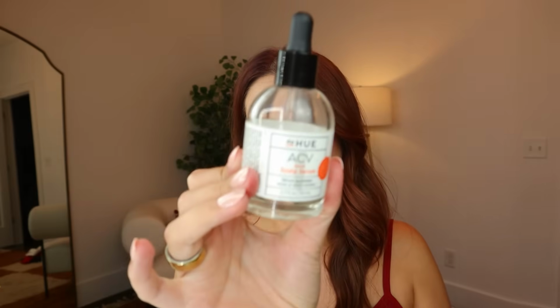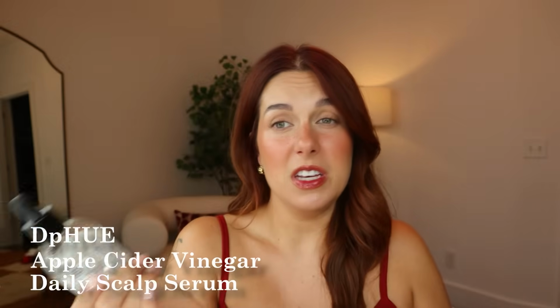In that similar vein, this is the DP Hue ACV scalp serum. I love this. This is my favorite scalp serum because it doesn't leave your roots feeling oily. This is basically a serum that helps break up all of the stuff at your roots. You could use this all day, any day, but how I like to use it is if I'm going to do slicked back hair, I will put this all over my roots to help things smooth out, and then I'll put in my product.